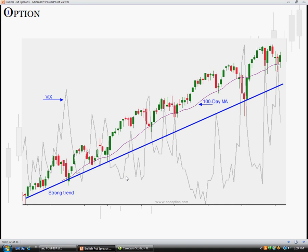Now this is a weekly chart of the S&P 500, and there's some things that I want to show you. First of all, I want to show you that the market's in a very, very strong uptrend, okay, for the last 18 months. Folks, this is not a good environment to be selling out of the money call spreads, because at any moment you can get one of these massive rallies in here. I want to stay with the trend.